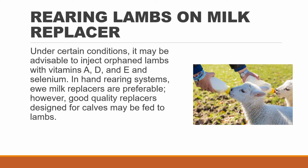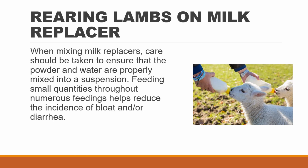So, under certain condition, it may be advisable to inject orphan lambs with vitamins A, D, and E, and selenium. So, in hand rearing systems, ewe milk replacers are preferable. However, good quality replacers designed for calves may be fed to yung mga lambs natin. So, when mixing milk replacers, care should be taken to ensure that the powder and water are properly mixed into a suspension. So, kailangan talaga nami-mix talaga ng maigi.